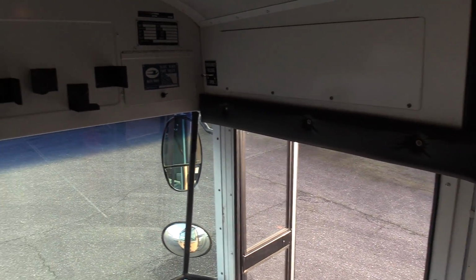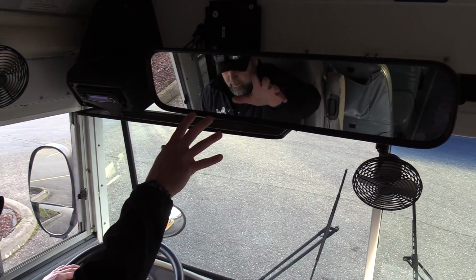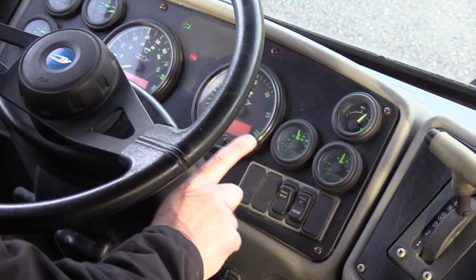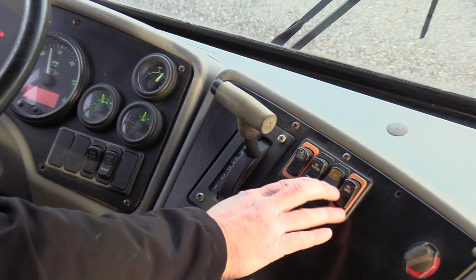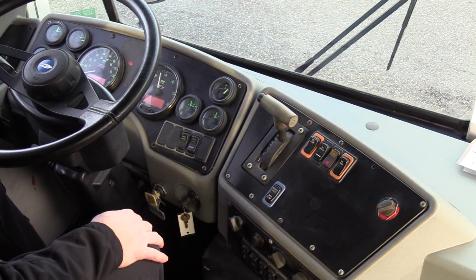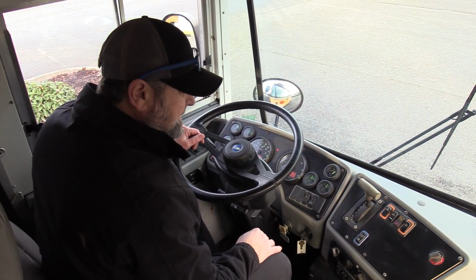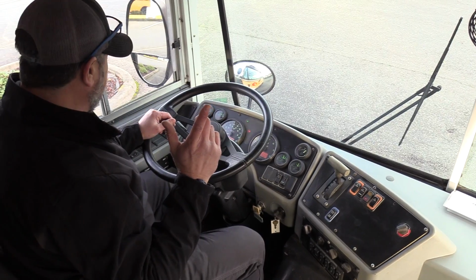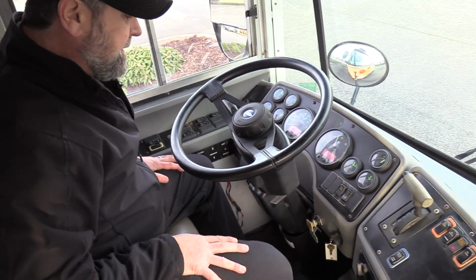So, yeah, interior convex mirror. You can keep an eye on all your riders and yell at them if you need to. So, anyways, cruise control, look at that. That's a pretty cool feature. A lot of school buses don't have cruise control. These are your 8-way flasher lights up here and everything for the kid swatter, the stop paddle, the 8-ways, the yellow and reds up top. I'm not even sure if those are working because a lot of school districts disable those. So this bus came from a school district here in the Puget Sound area, here in the Seattle area.